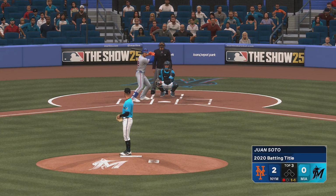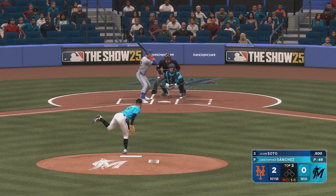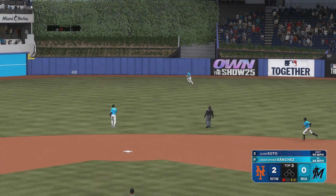There's no way around it. Soto is one of the most exciting players in baseball. His hitting skills are so advanced, you'd think he'd played in Major League Baseball in a different life or something.